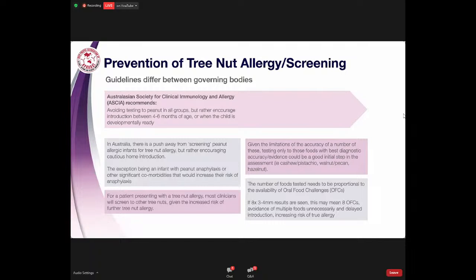For a patient who presents with a tree nut allergy, I would say that most clinicians, at least in Australia and Melbourne, would screen to other tree nuts, given the increased risk of a further tree nut allergy I've outlined earlier. However, one of the things that is always a laboured point is that if we've got limitations in the accuracy for a number of tests, particularly with different tree nuts, where is the benefit in testing to those foods? So there is a shift now where we're really trying to move towards testing to the foods that have got only the best diagnostic accuracy or evidence.